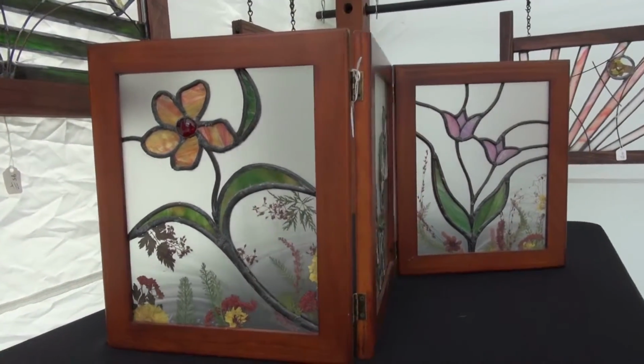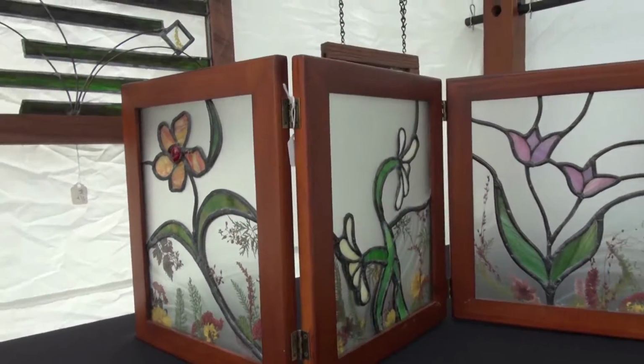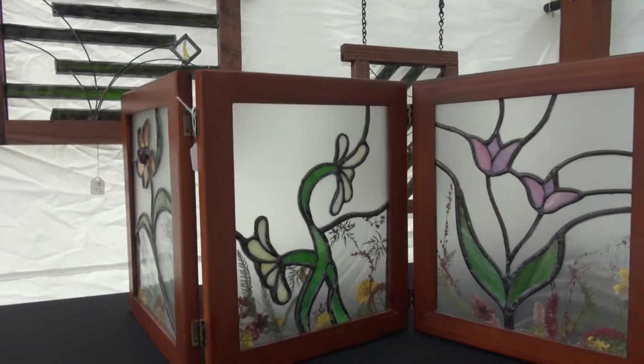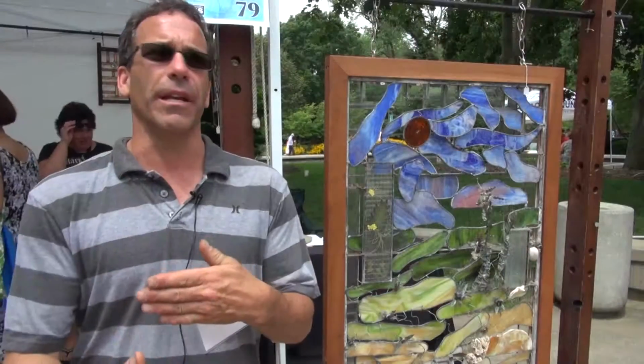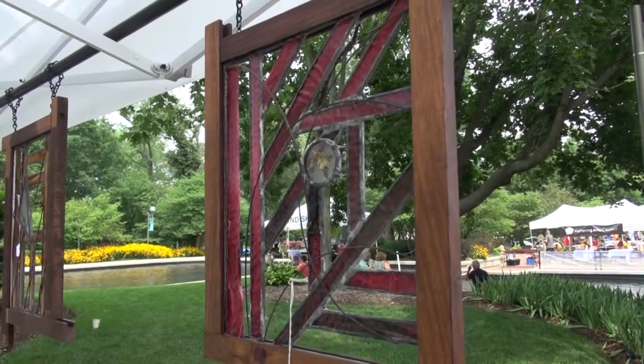It's to draw the eye, and it's to make you look at the piece of art. And so there's open space, clear space, but yet it'll still bring you into the art that speaks.